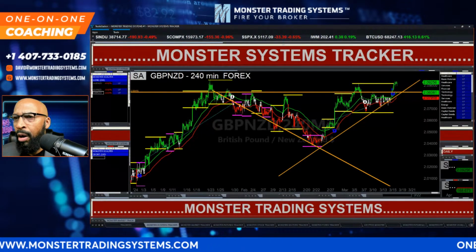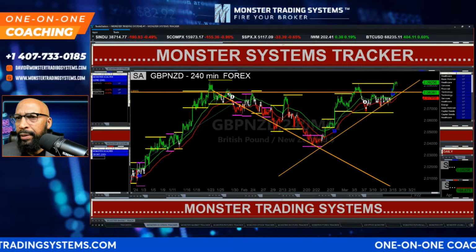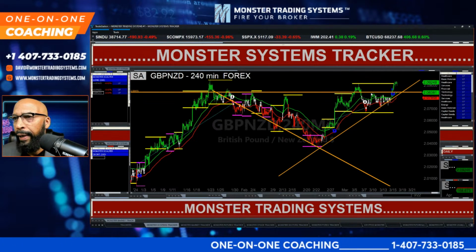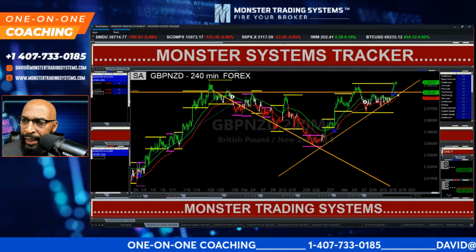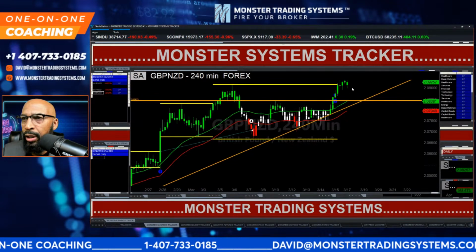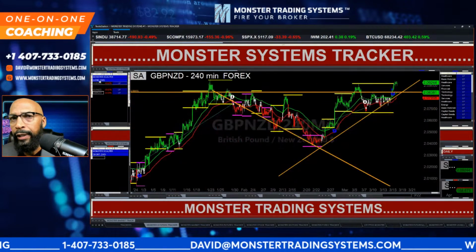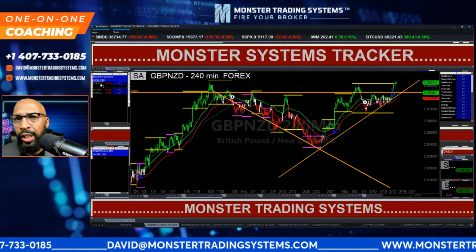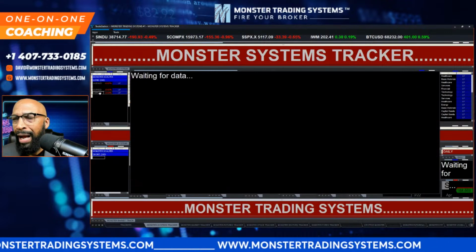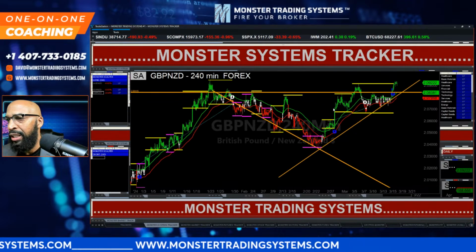All right, so here's your markdown, markup. This is where sellers are sitting right here, here, and here. And here we are breaking out, right? Your blue arrow right here, that's your buy signal, okay? So again, Aussie New Zealand, Euro New Zealand, and then pound New Zealand. So those New Zealand pairs, all right?